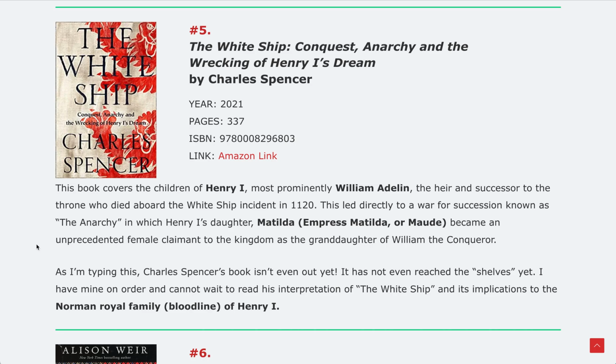Another more recent publication, The White Ship, by Charles Spencer, covers mostly the children of Henry I and the successor to the throne, who died in the White Ship incident in 1120, which led directly to a war for succession known as the Anarchy, in which Henry I's daughter Matilda became an unprecedented female claimant to the kingdom as the granddaughter of William the Conqueror.